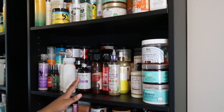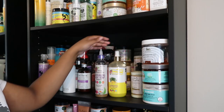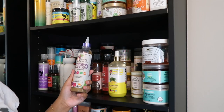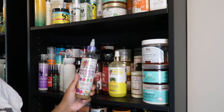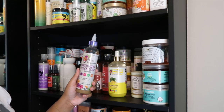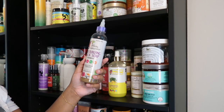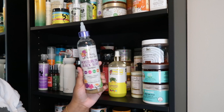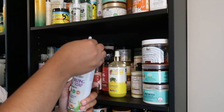Alright y'all, so as we continue to move along, I have a couple products from Alikay Naturals. And I'm going to tell y'all, I actually have Alikay Naturals on the docket to use on my content calendar for like the next couple weeks. So definitely stay on the lookout for that. But I have the Alikay Naturals Moisturizing Black Soap Shampoo. I've never used this, but I gave it to a friend to use while they were here.